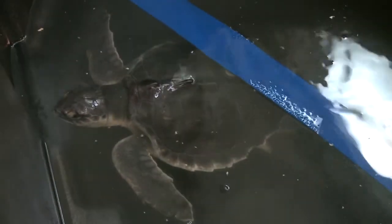Once the sea turtles arrive here at Audubon Nature Institute's aquatic facility, we receive the animals, we photo ID the animals immediately, we tag the animals immediately, because we have such a large quantity of animals, we have to be able to track them and their medical records throughout this whole process.